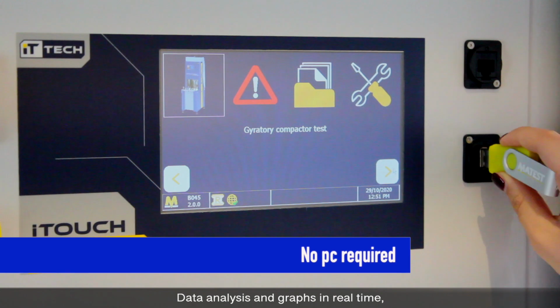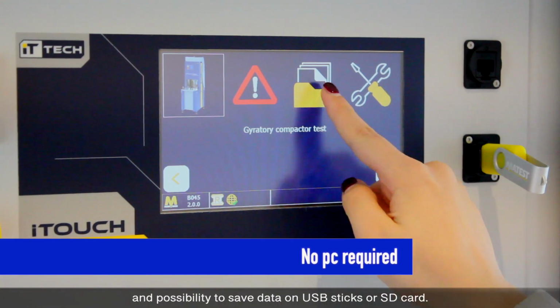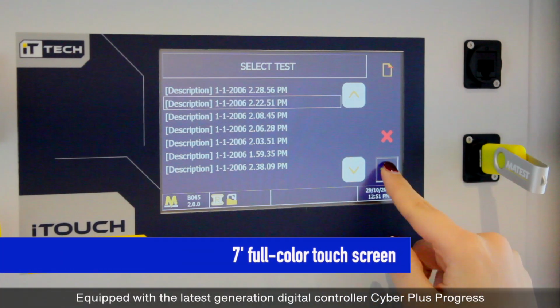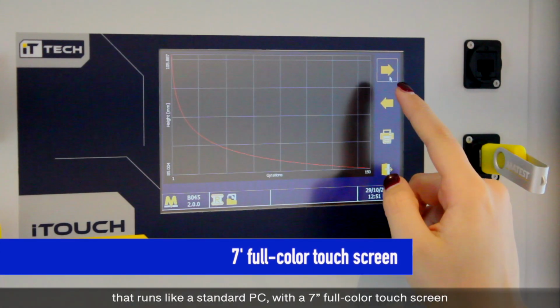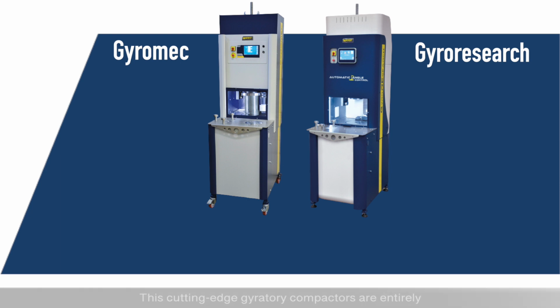Data analysis and graphs in real time, and possibility to save data on USB sticks or SD cards. Equipped with the latest generation digital controller Cyber Plus Progress that runs like a standard PC with a 7-inch full-color touchscreen and a modern and user-friendly interface. These cutting-edge gyratory compactors are entirely developed and manufactured by Matest.